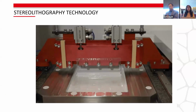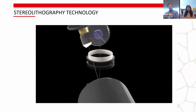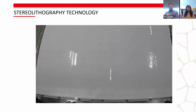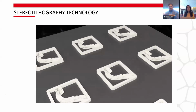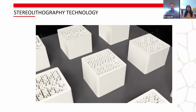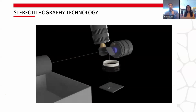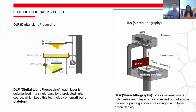So unlike 3D printing using DLP, we're printing with the laser top down onto the build plate, and the laser draws a very precise line, whereas DLP prints little pixels in a single layer with low-powered light. This is a very high-powered laser, so it can cure a very high-density, high-content zirconia in this case. So this is what we're talking about, the difference between DLP and laser SLA.